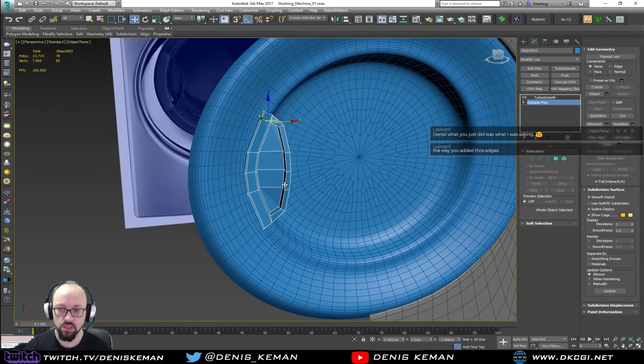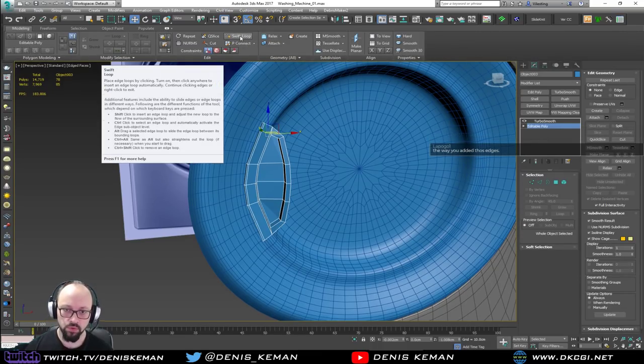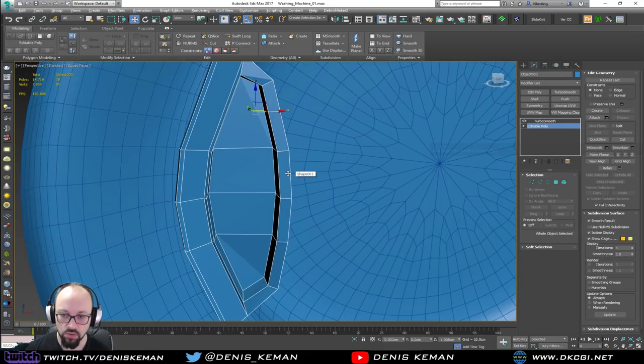All I'm doing is every time you see me add an edge, this is basically me using Swift Loop. I have Swift Loop set up as a shortcut, so that's how I add those edges.